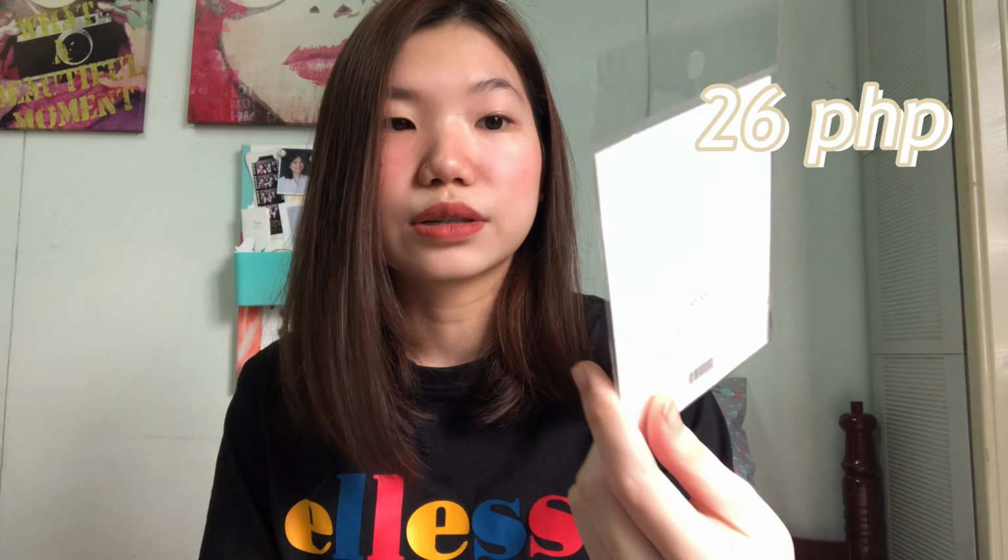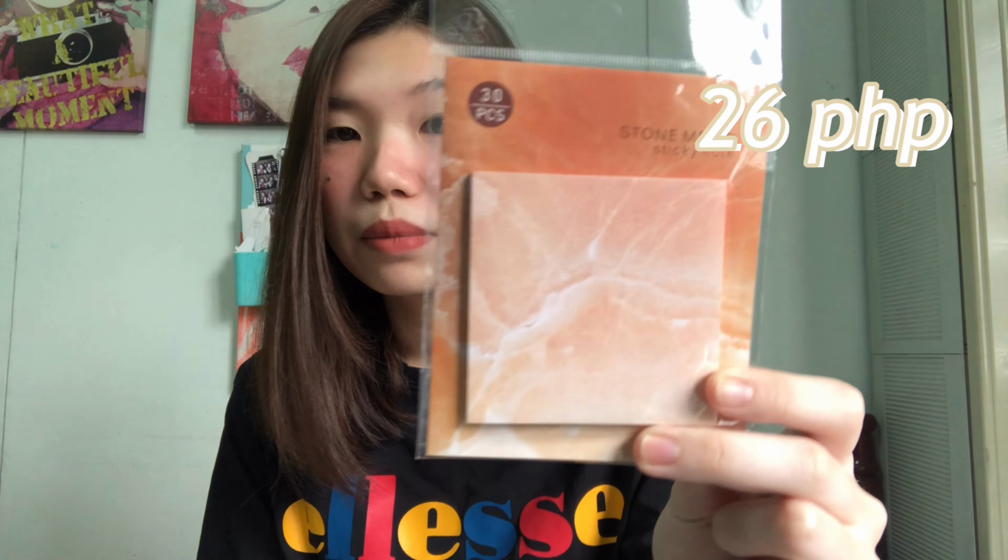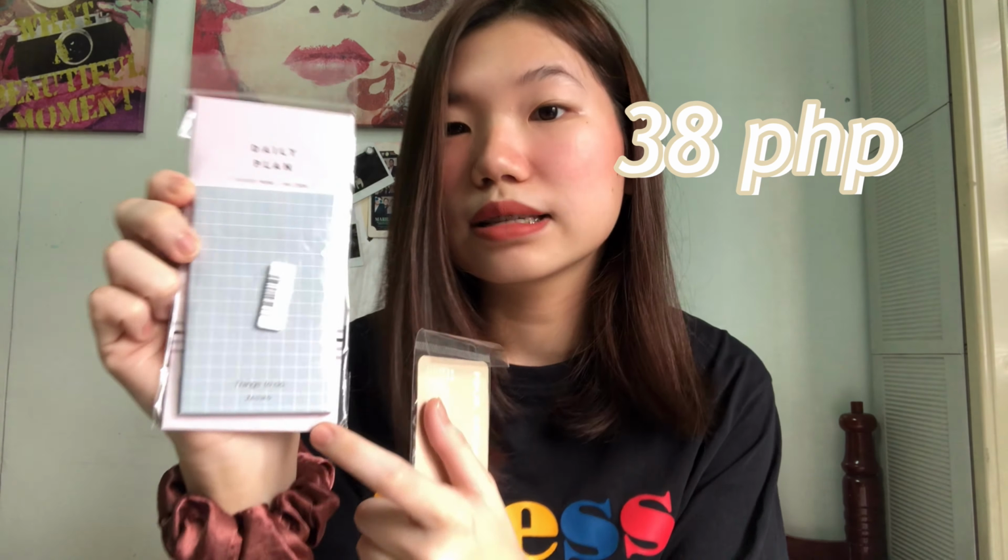Okay, so next naman is itong cute notepads. Ayan, I got 3 of them. So, this one's the first one. Para lang siyang marble-ish na salmon color. And then, ito naman is yung daily plan sticky memo. Tapos nakalagay sa baba, things to do. Ayan, grid lang yung design.